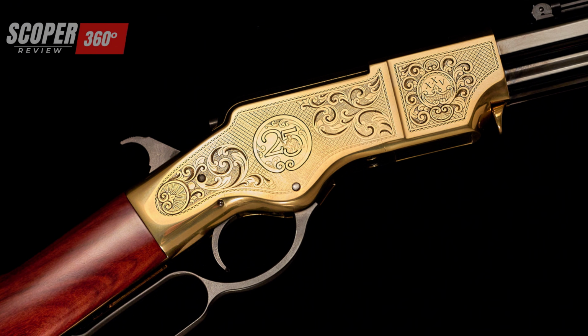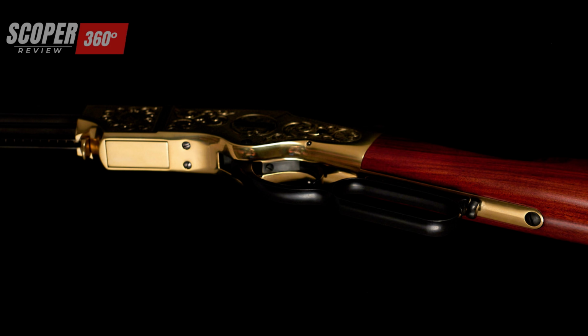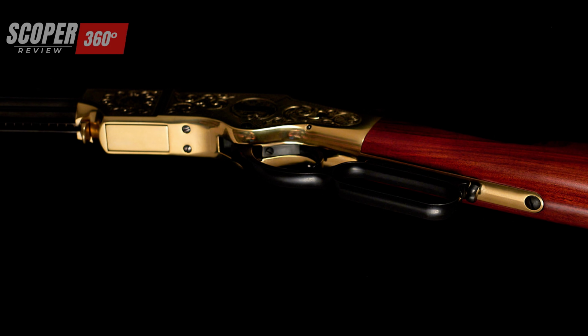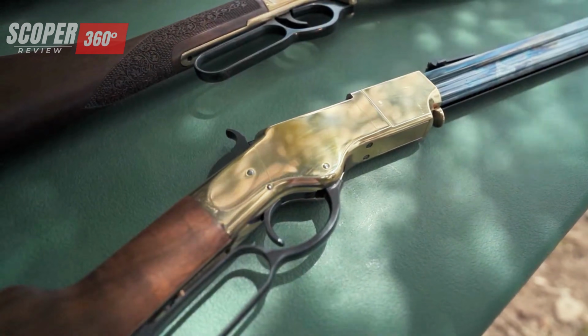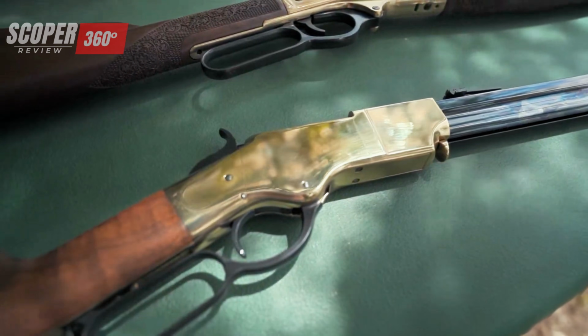Here's the mechanic's insight. This thing runs on a toggle link action, a folding metal linkage that snaps straight and locks the bolt in place the instant you close the lever. It is old-world engineering, but Henry rebuilt it with modern metallurgy under the skin, so it holds up to way more rounds than the original ever could.